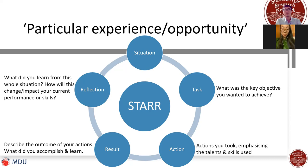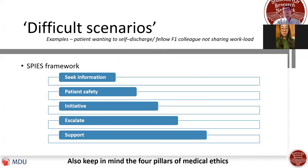A lot of the time, being a reflective practitioner is what they're looking for as well. So what did you learn from the whole situation? What could you do differently, or how would that change your practice in the future, for example? How would you improve or change your skills or performance, things like that? This is sometimes applicable if they're giving you some sort of difficult clinical scenario where, for example, a patient is waiting to self-discharge, what would you do?